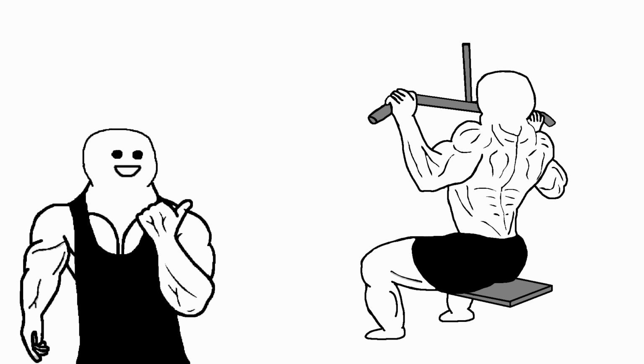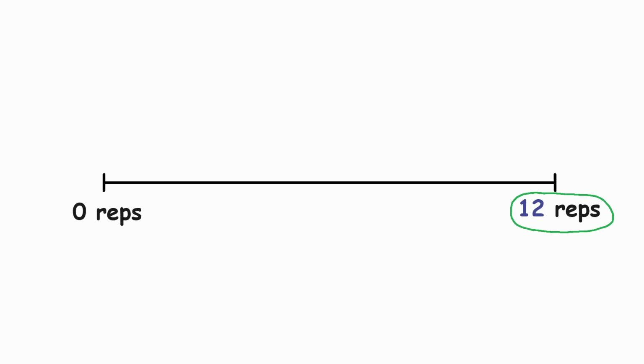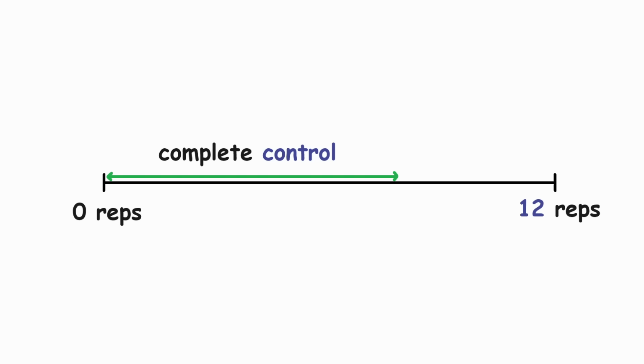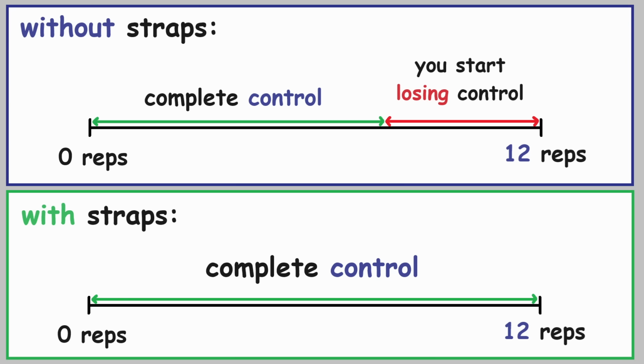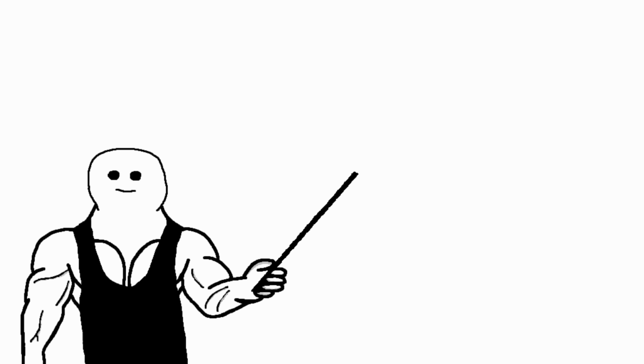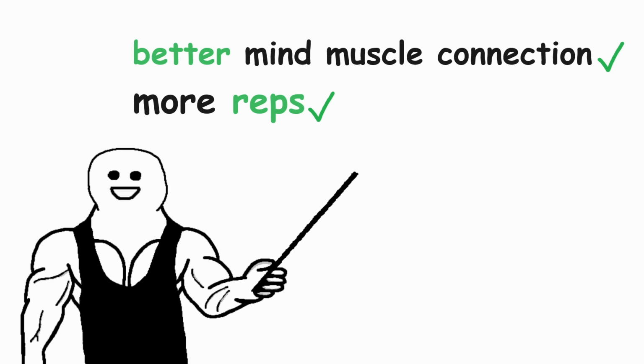Let's use the lat pulldown as an example. Imagine that you are trying to get to 12 reps. The first couple of reps are going smooth, right? But as you get closer and closer to your last couple of reps, it gets harder and harder, your grip starts to slip a little bit and the feeling of complete control that you had at the start is suddenly gone. And this is where the straps come into play. Straps will guarantee that the feeling of control you have at the start of the set will remain throughout the whole set, which will allow you to focus more on your back instead of the grip, which is going to result in better mind-muscle connection and possibly even more reps.